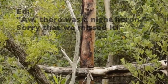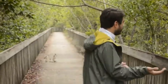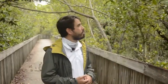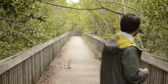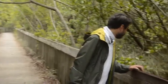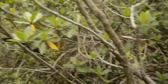Oh, there was a night heron. It's very peaceful and quiet back here. The mangroves do a really good job at preventing that wind from moving inland. And you can definitely hear the insects, especially here in the summertime, the cicadas. And quite a lot of crab activity over here.